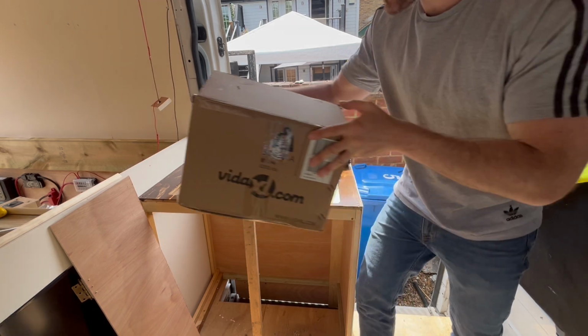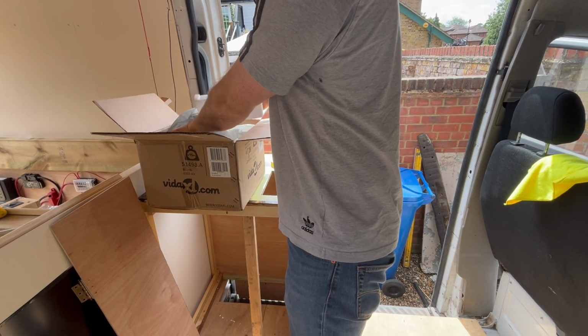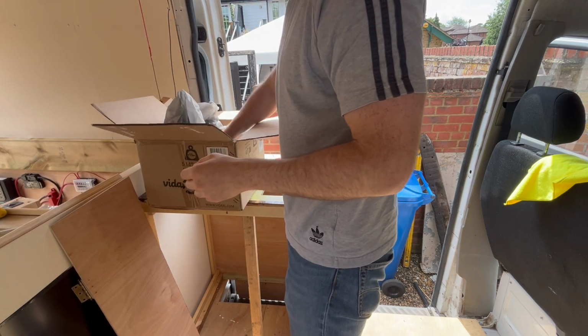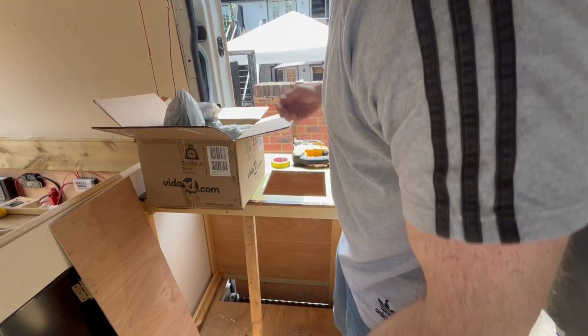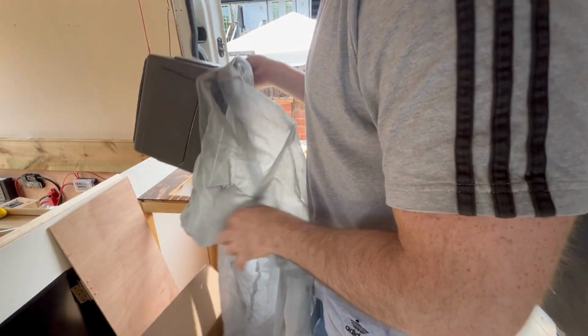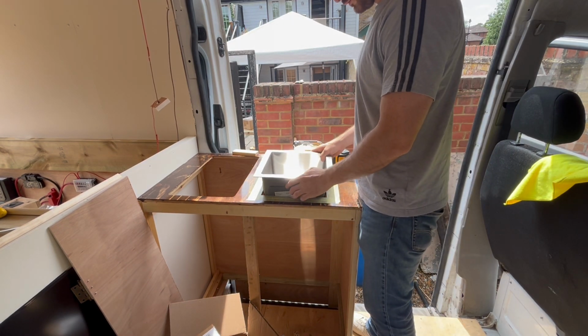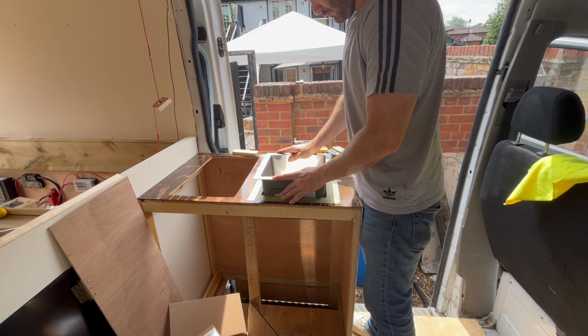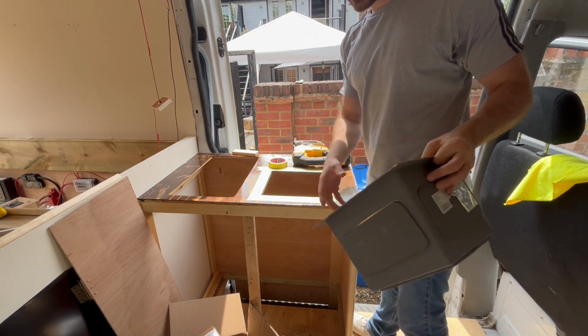Absolute badman sink, bro. Come on. It's got like a blue sink hole. Hopefully it should now fit. Touch more, so that means we're going to have to do this edge and this edge, but we're getting closer.